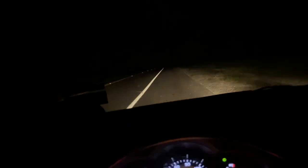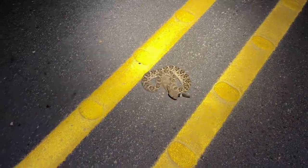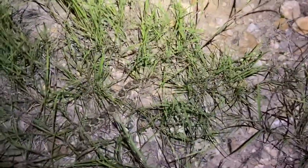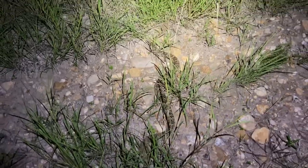All right guys, got a good sized snake on the road. Let's just move it off the road real quick because snakes are moving. There it is. Very nice little boy, or good sized boy. Let's just move it off the road. Take a few pictures over here, get a little bit of footage. Anyway, let's get it off the road and keep herping. Well, we already got it off the road, but let's let it get away.